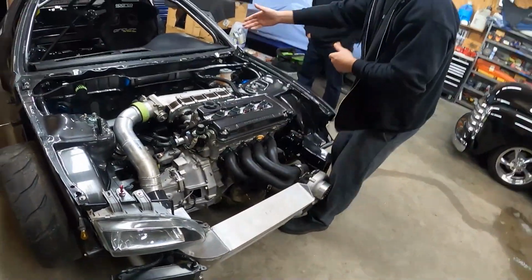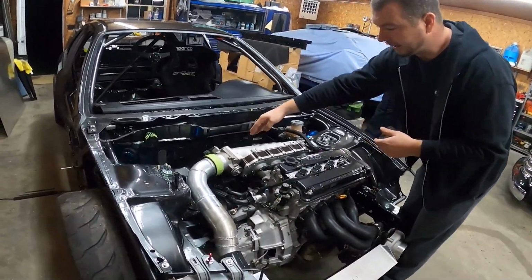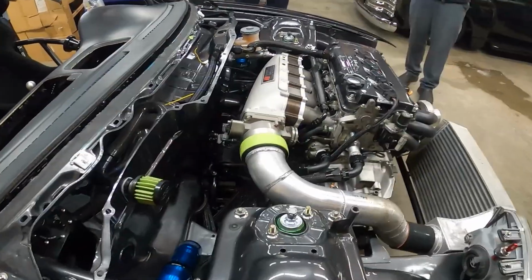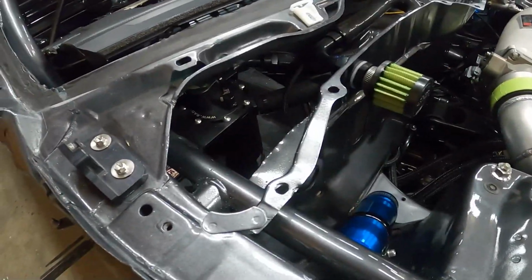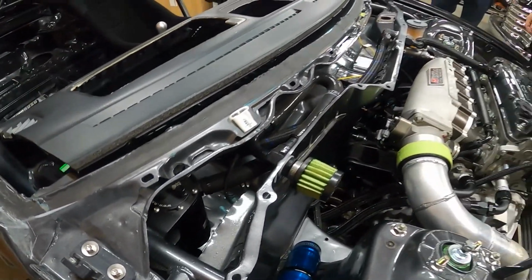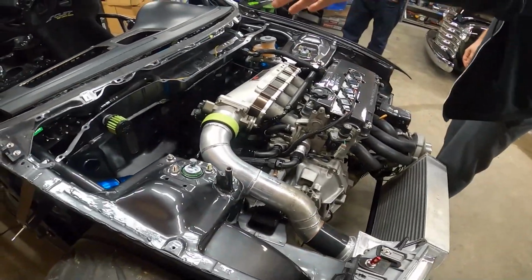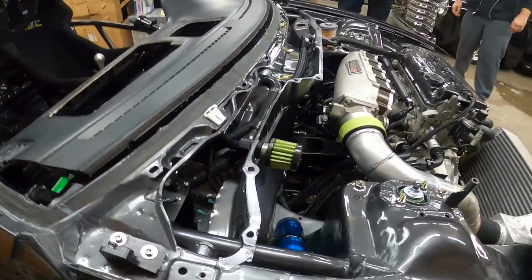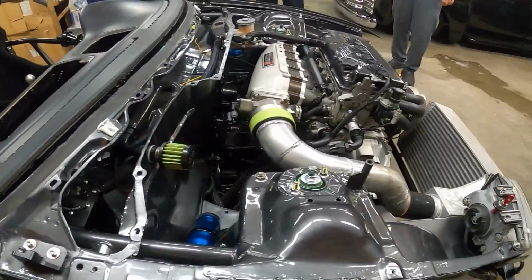It also has a Moroso accumulator right here that feeds it oil pressure if I was to lose oil pressure. On return, you've got a breather sitting right here. I'm using a port here. I'm tucking everything away, and then I've got a Radium can inside the car, and then I breathe back out to the engine bay. That's something I haven't seen before. You have a lot of firsts for me here.